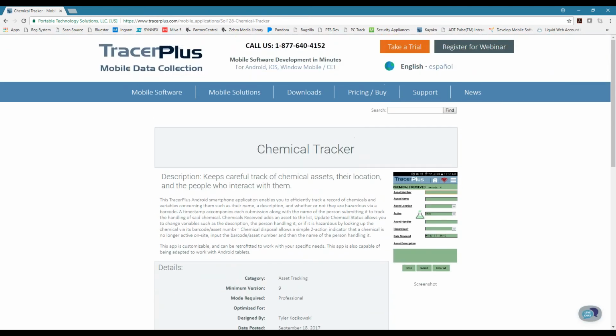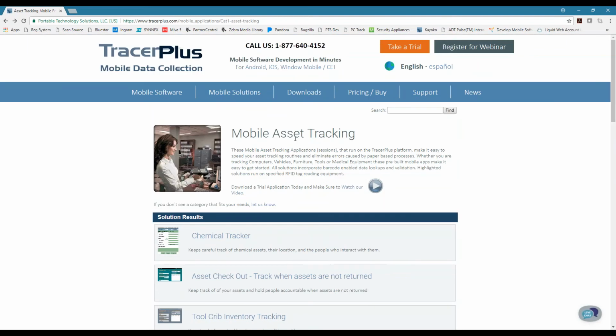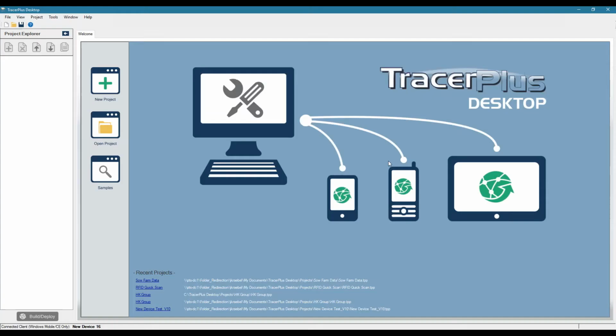So these very applications are also available directly within our TracerPlus desktop tool. So this is the tool. It's free to download. You only license the devices that you use it on. So this is what you're going to use to actually create your mobile applications. So it's sort of your design tool. So you'll see that we also have a sample section here, which is a link to that same solution center.